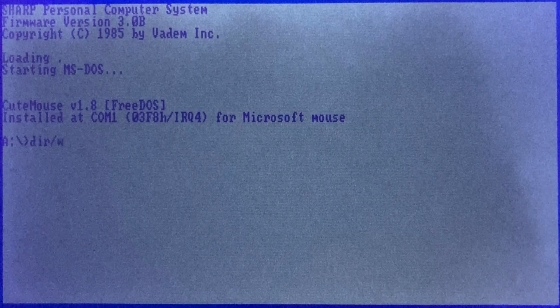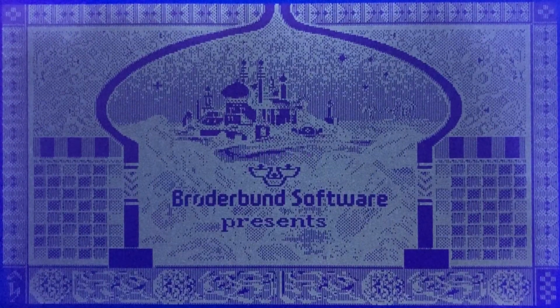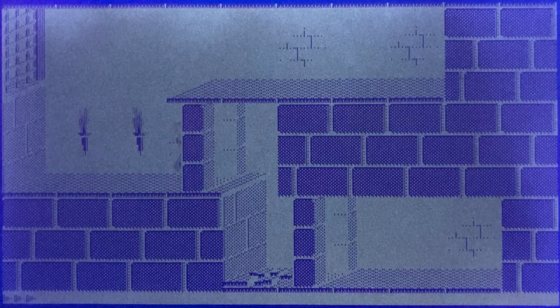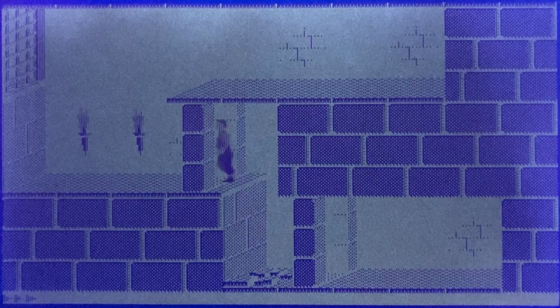Here's another classic game. Prince of Persia. So you can see in the standard mode, it looks pretty horrendous. I would think that this probably would burn your eyes playing for too long.